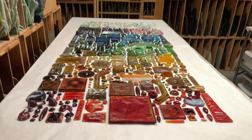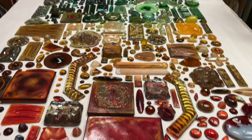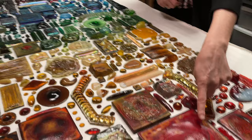And we have some 110,000 examples in the collection. So this is just a small range of some of the glass in our holdings. But I wanted to point out a few different things to you. You see on the table here a number of architectural tiles, like these wonderful red ones. This has a sword guard decoration on it.